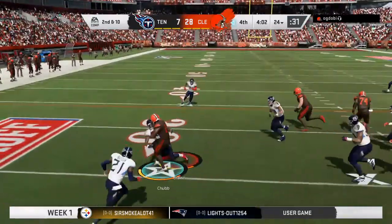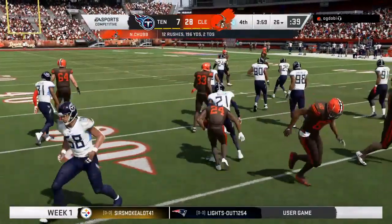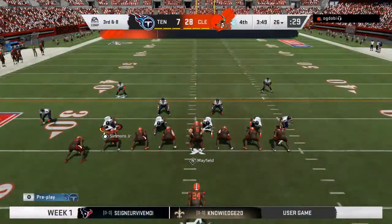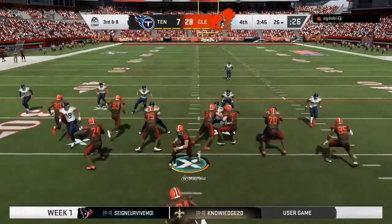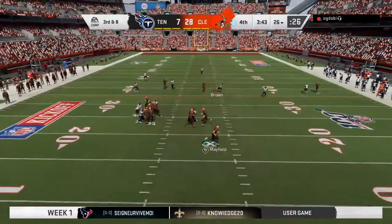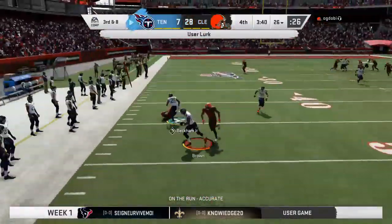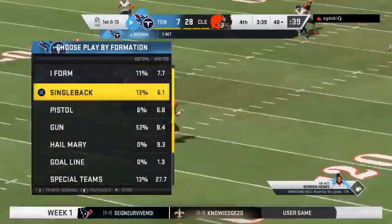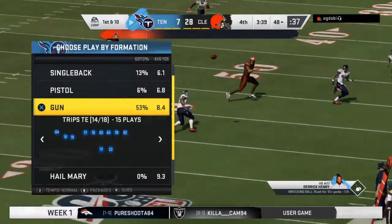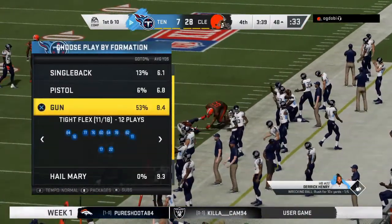Mayfield hands it off to Chubb. And he'll get this one up to the 26. After getting stuffed on first down, not much better there. 2-yard gain. Play action now. Here's Mayfield sliding out of the pocket. Into heavy traffic, and it's intercepted. He's picked off near his own 48, and they take possession 2 yards away from midfield at the 48-yard line.